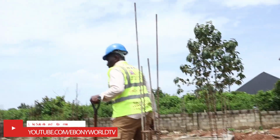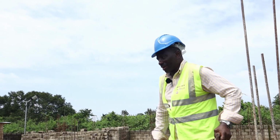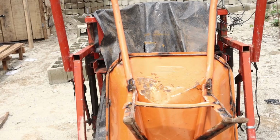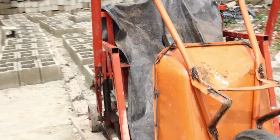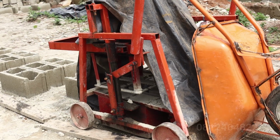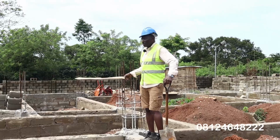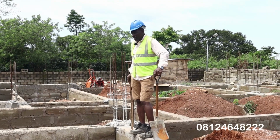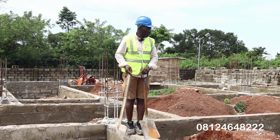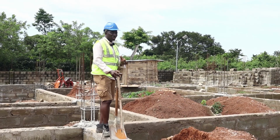All right. And one thing the owner has done, he's a clever guy, to save cost: he's got a block molding machine, right? He's molding his blocks by himself. So most of the blocks, the entire blocks that we've used to work here, were molded on the site. That's his idea. It's good, it saves cost, but one thing about block molding is that it needs to be monitored for the right mix to be done.